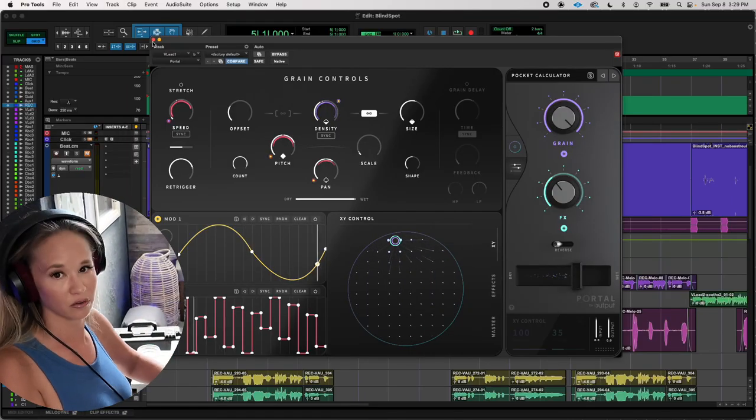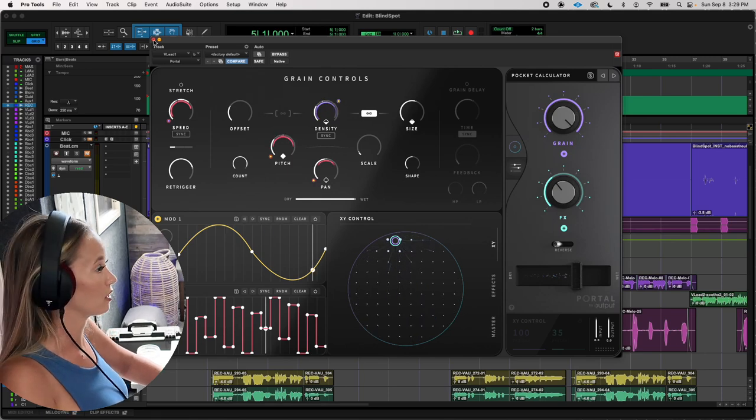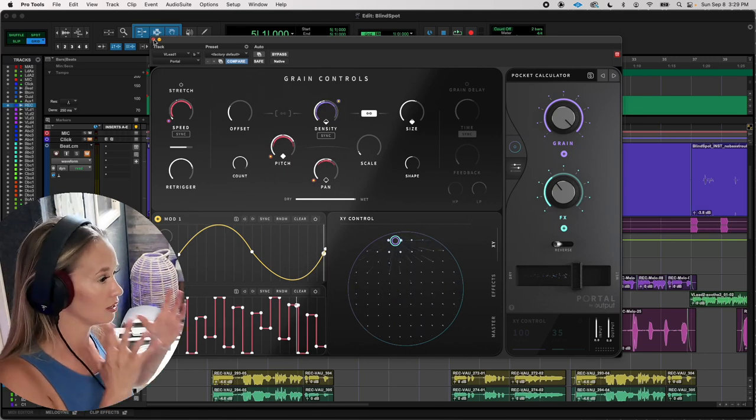This is absolutely an unreal sound design plugin. I highly recommend Portal by Output. You might be my favorite.